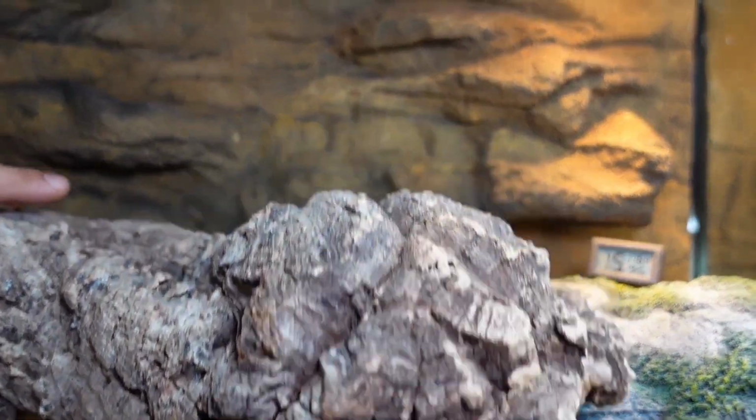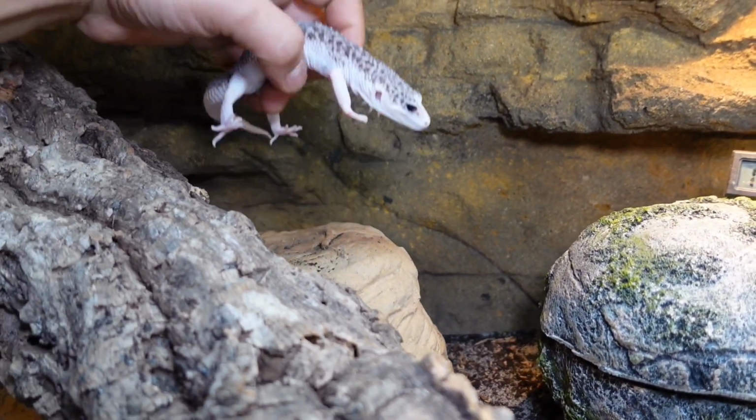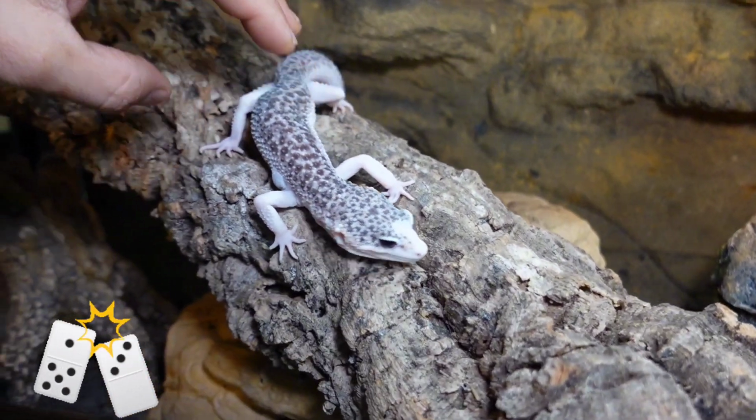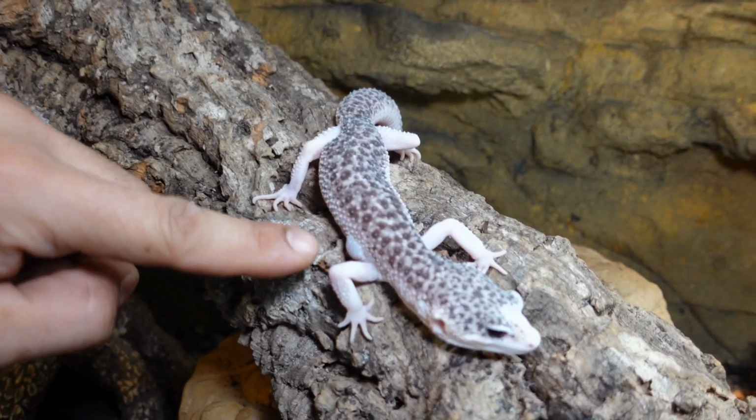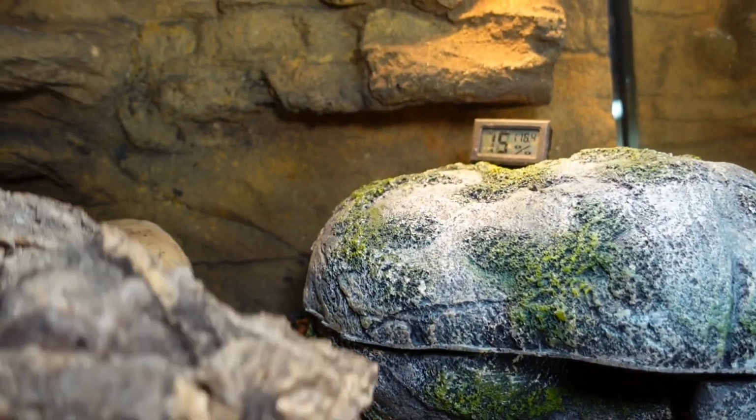I actually thought this guy was going to be in the hide so that I can just pull it, but he found his own hide. But this right here, this is Domino. So this is the male. Look at that. Has a really nice calci boob. That's what I call it.